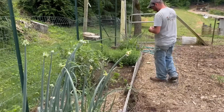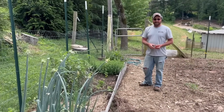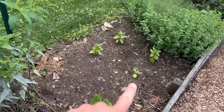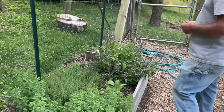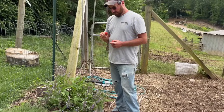But I know one thing. They seem to like it in this spot we decided to put them. Yeah, they looked great until that hailstorm came. Yep. And then I planted me some basil and some parsley right here. The herbs seem to really like it here. They don't necessarily cook in this spot right here. It's just cool, like it's partial shade, I guess you'd call this.